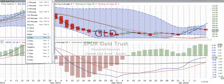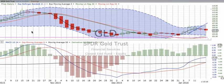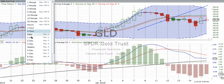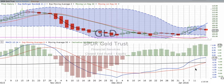So what are you looking for in gold? Well, if you wanted to try to find a virtual entry point, you want to see gold cross over on the 4-hour chart to confirm the same direction that it's currently been moving on its 2-day chart. Because remember, we always want to trade in the direction of the big trend, the big chart, like this 2-day chart. Hope that that is helpful for you as you get into the new week, a short week, starting on Tuesday, the 19th of January.